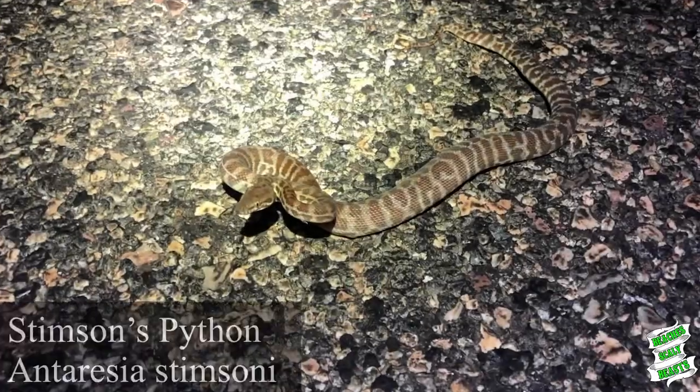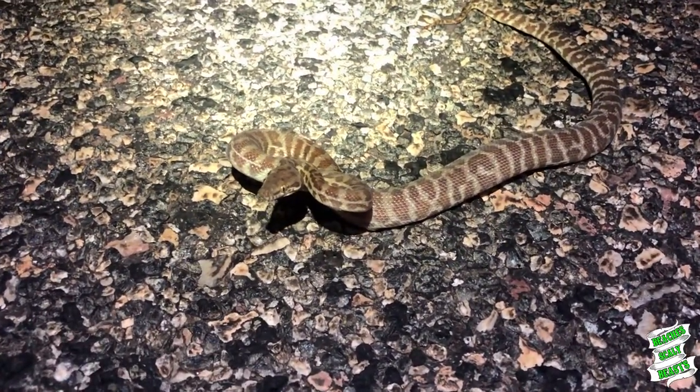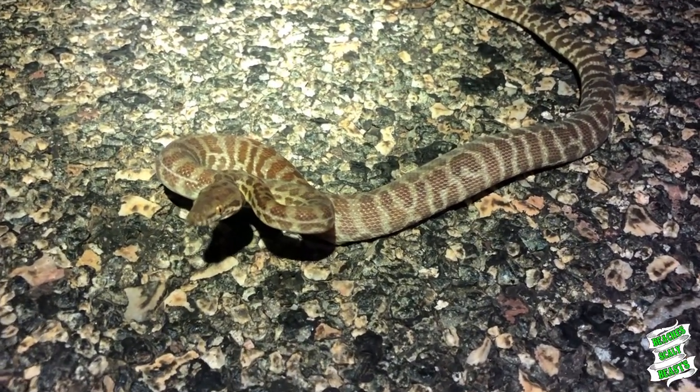At least we can't complain too much. We did get another cool herp. Well, at least a cool herp by me. We got a little stimmy. And it looks like it's had a feed and it's a little bit of a firecracker. It's taken a few shots at me.